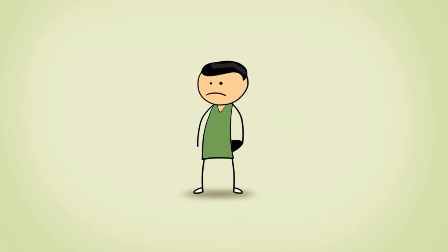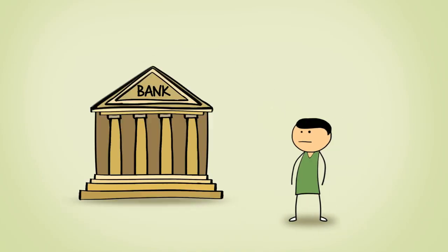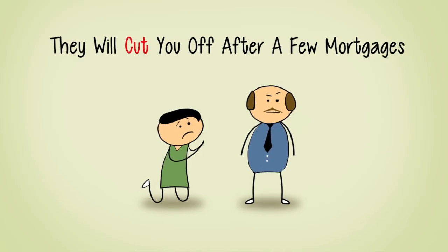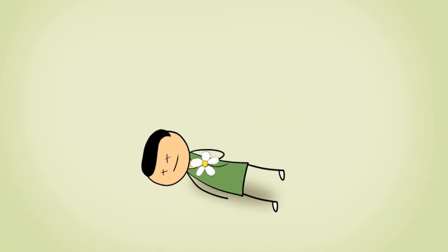If you're like most real estate investors, you never seem to have enough money to invest. Once you use up what cash you have, you might go out and try to get a loan. If you have perfect credit, you find out pretty quickly that even if the bank gives you a loan, they will cut you off after a few mortgages. As soon as this happens, most investors are stopped dead in their tracks.